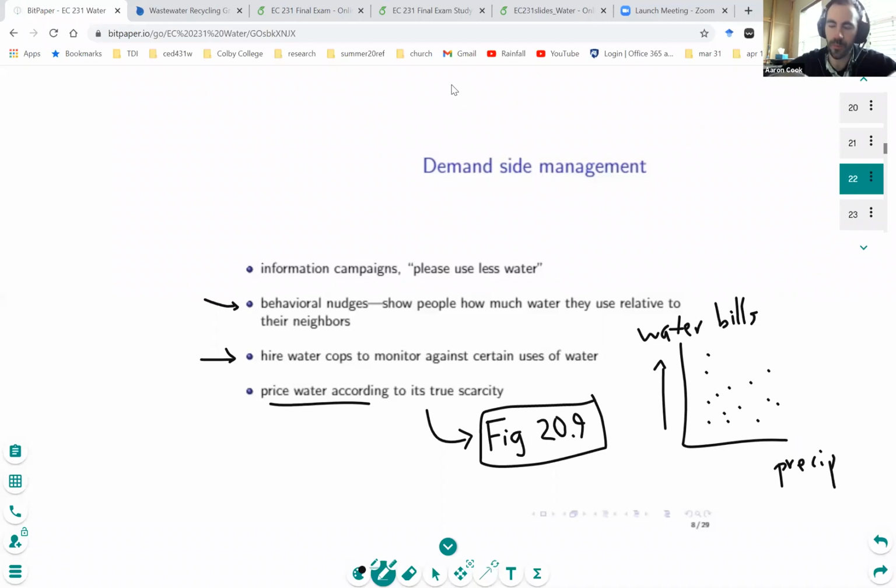It's been funneled through the political process, and people decide on those water rates based on what they can negotiate in the political sphere. And it doesn't really have that much to do with the true water scarcity. So one thing that we might do, just a simple measure to reform water policy, would be to price water according to how scarce it actually is.